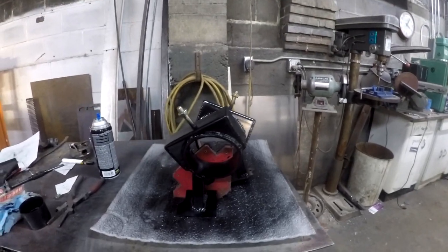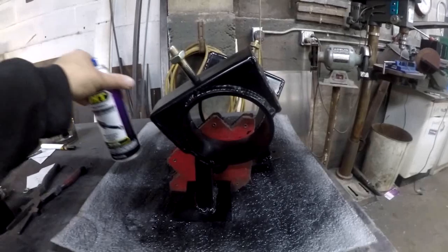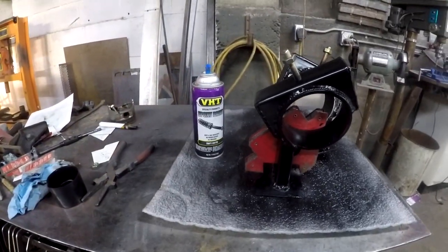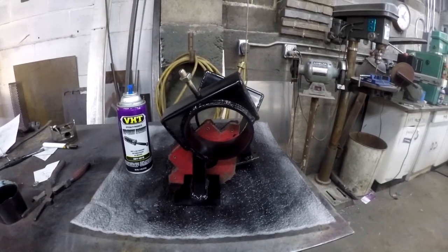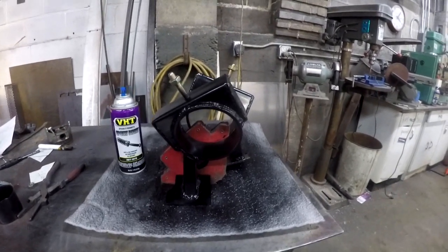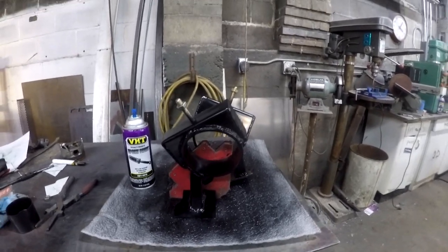Well, first thing we did this year, we made a couple more of these pass-through motor mounts. These are sitting here drying the paint. We use VHT epoxy. It's what I find that holds up best other than powder coating. These are going to get shipped out to a couple of our customers.